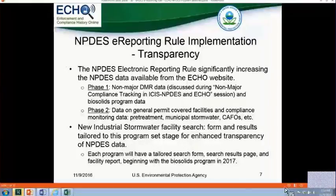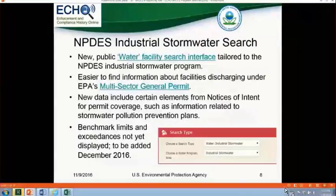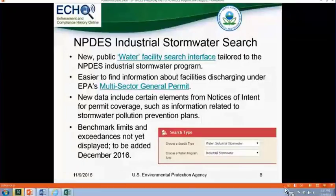We anticipate that every NPDES program will have a tailored search form, search results page, and facility report. And that's because some of the data that we're getting is different than what we've had in the past. So again, we have the new industrial stormwater search, the new version of the water search form that's tailored to the industrial stormwater program. And it makes it easier to find information about facilities that are discharging under EPA's multi-sector general permit. It also is the way to provide public access to these data. So we've added data that's new to ECHO coming in from NeT, from notices of intent for permit to discharge. And I guess I'll just go into the demo now, rather than continuing to talk.